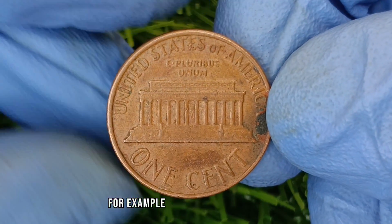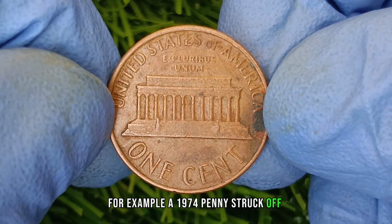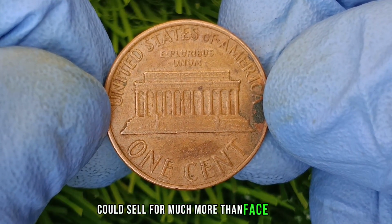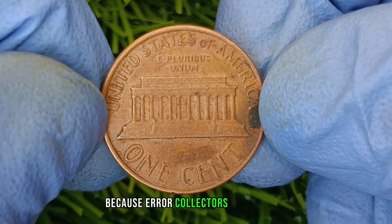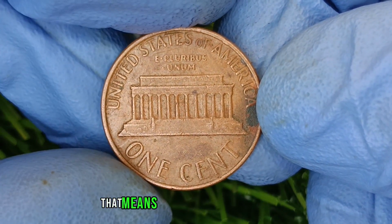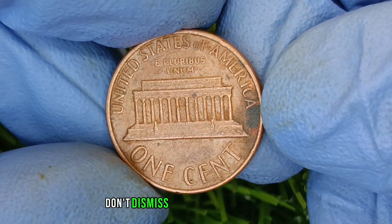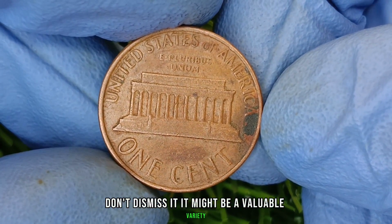For example, a 1974 penny struck off-center by a large percentage could sell for much more than face value because collectors love unique coins. That means if you see a 1974 penny that doesn't look normal, don't dismiss it. It might be a valuable variety.